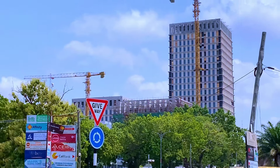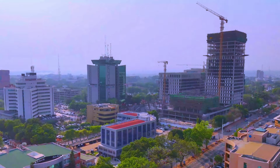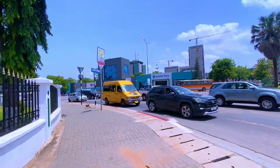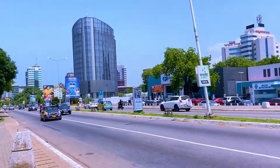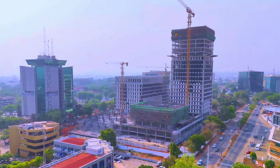Welcome to our in-depth look at the new Bank of Ghana head office, an architectural marvel in the heart of Accra Central. This documentary will take you through the journey of its construction, the significance of its location, and the landmarks and prime areas surrounding this iconic building. Let's dive into the heart of Accra, where history and modernity blend seamlessly.